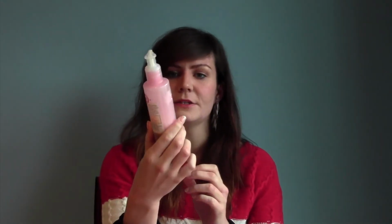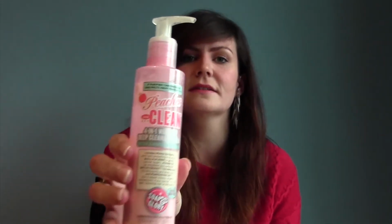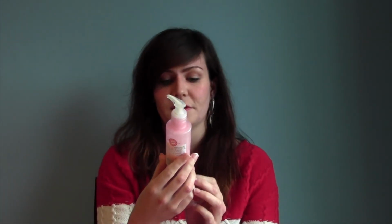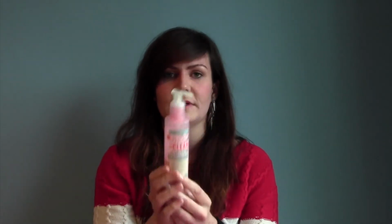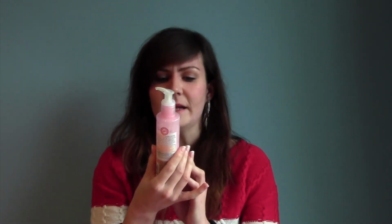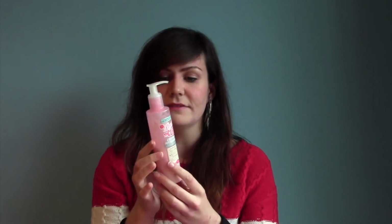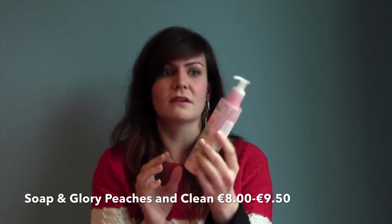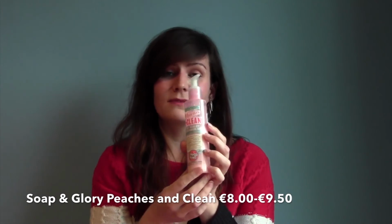This one as well, Peaches and Clean Cleansing Milk. It's supposed to be really good for taking off makeup. I just use it for washing my face in the shower, but I actually haven't tried it for makeup. But it's really good, it smells like peaches. It really wakes you up in the morning. It has a bit of a minty smell as well, but it's fantastic. I'm definitely going to buy this again, and I would recommend this one. It's in the new set as well, I think, but if you want to get it on its own, I think it's less than 15 euro anyway.